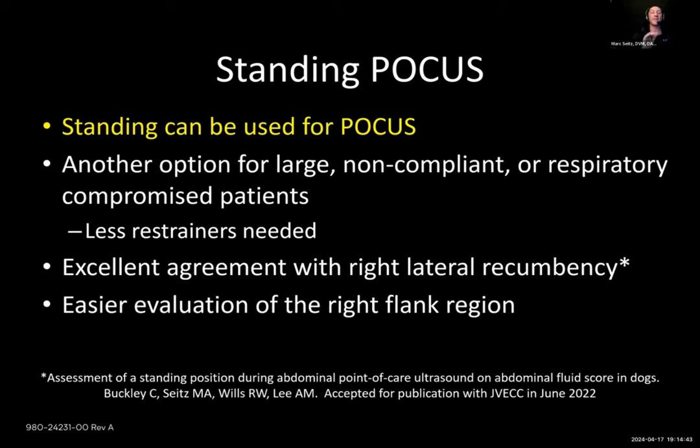What we found is that, fortunately, when you compare standing point-of-care ultrasound to look for peritoneal effusion with a traditional right lateral recumbency approach, because we're using the same points, they come to a similar abdominal fluid score, which we're going to talk about in a little bit. Obviously, the distribution of fluid is going to be a little bit different because gravity has a different effect on where it pulls. But the overall big picture of whether they have fluid or not, and more importantly, the abdominal fluid score and its severity, agree very, very well. So standing appears to be fine.